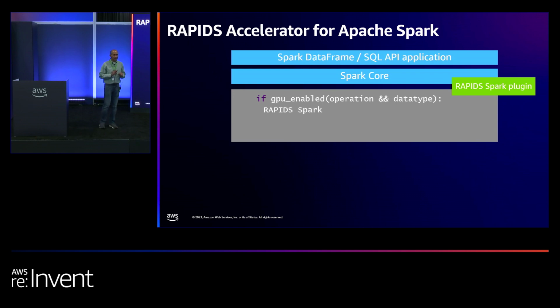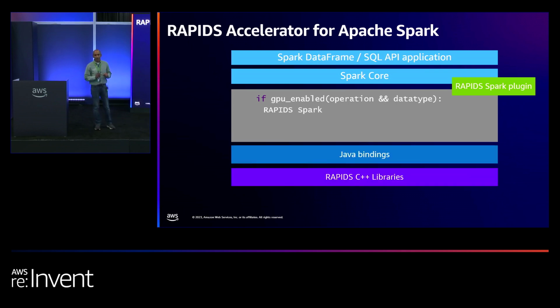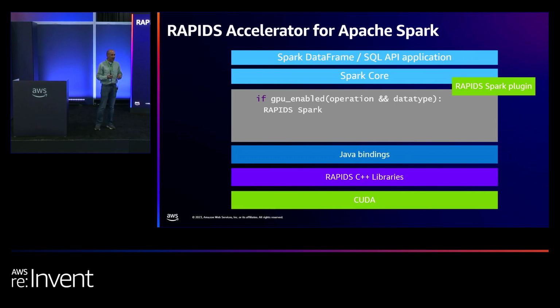If in the physical plan an operation can be GPU accelerated, we call out to RAPIDS Spark. We make a call through JNI to an open source set of libraries called RAPIDS. RAPIDS is a set of open source libraries for data operations on CUDA on GPUs. So we leverage the CUDA data frame library, the cuIO library for reading and writing Parquet, ORC, Avro, and other data types, and the RAPIDS memory manager, and we call out to CUDA.